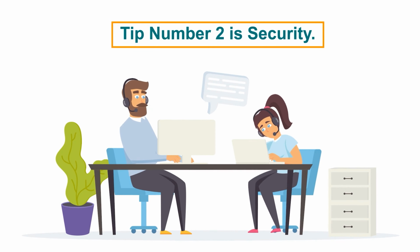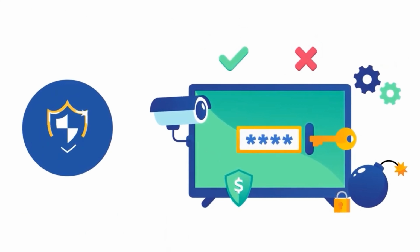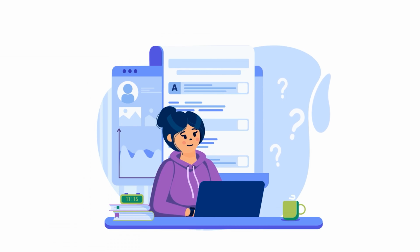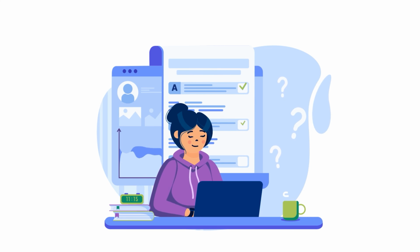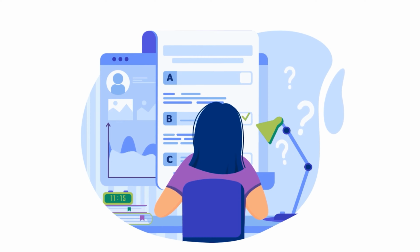Tip number 2 is security. Needless to say, your data and bank information are sorts of confidential information, so always look for a provider that is trustworthy and holds a good brand reputation. And yes, never trust free providers, because a free invoice software will be turning its profit in one way or another, usually by selling your data to third parties. So you should always look for premium software.